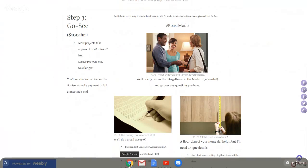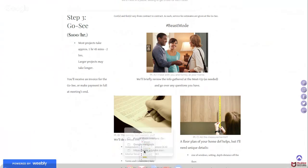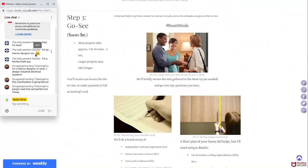Let's see here. Chat. Yes. Scrapping, hoarding, you are my fam. Yes. He said, people want fast and perfect, but cheap. Yes, I've said that a lot just now.